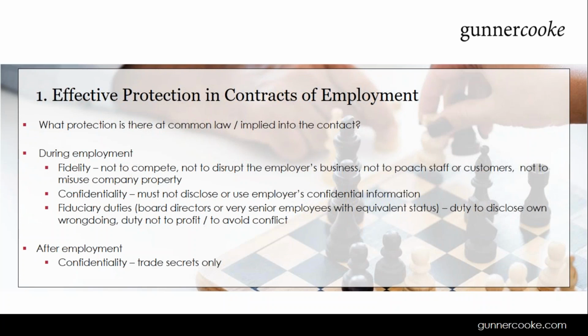So looking quickly at what protection there is at common law, and this is what's implied into the employment relationship, even if you don't have it written into the contract. Firstly, during employment, employees are bound by their duty of fidelity or to act in good faith, which would include a duty not to compete, not to disrupt the employer's business, not to poach staff or customers, and not to misuse company property. Employees are also bound by a duty not to disclose or use for their own purposes the employer's confidential information.